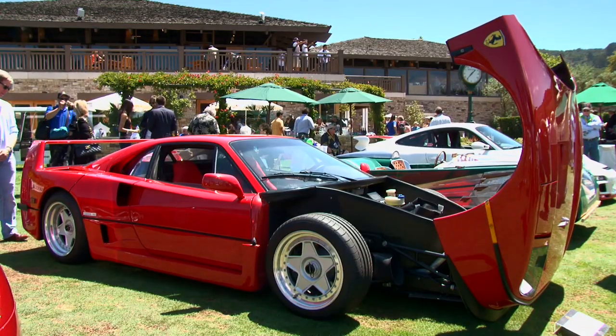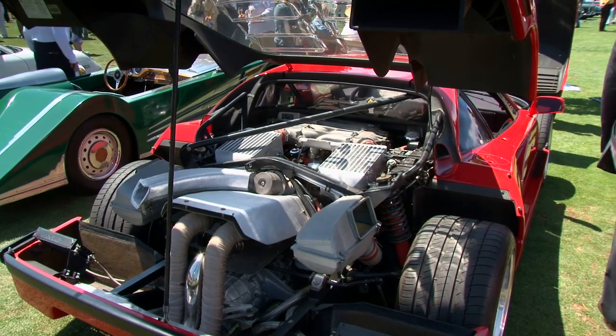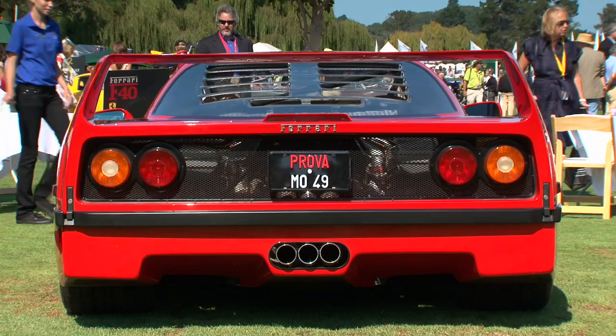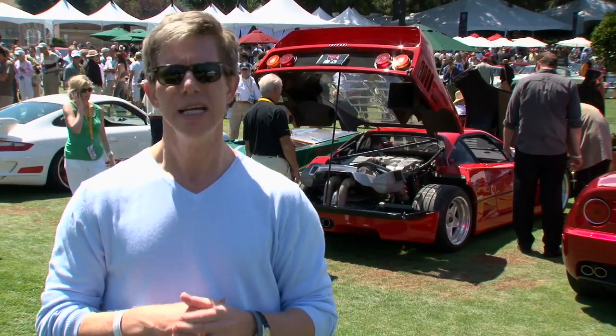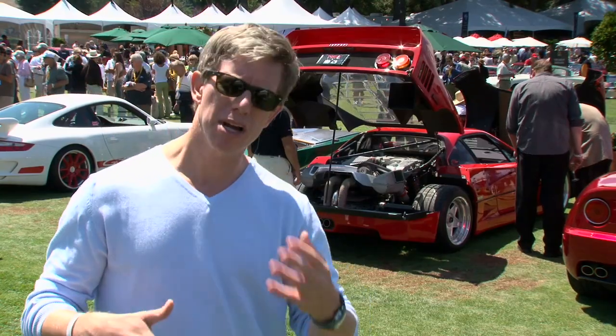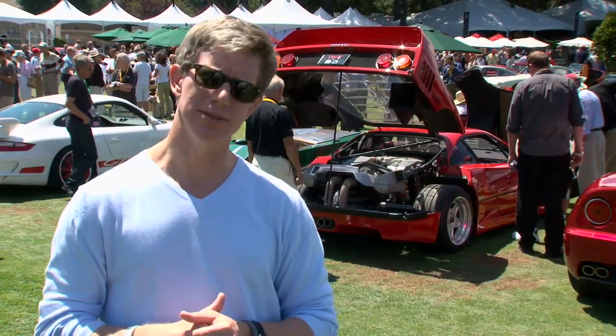But what I've noticed in the fullness of time, it's not a very attractive car. In fact, it's actually pretty downright ugly. Not surprising because Pininfarina styled it with a circular saw. Still, is it great? Is it memorable? Is it historic? Yes. Beautiful? Not even close.